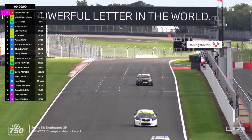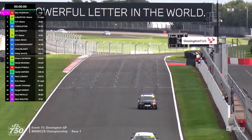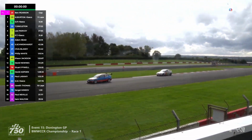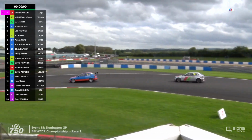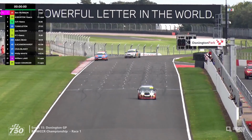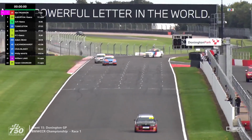First win of the season for Ben Pearson. So many congratulations to him. Mark Burton, it should be in second place. There you can see the 68 car, which is Gareth Thomas. There's Burton in second, and the Class M2 winner flashing his lights.